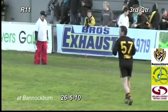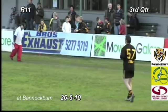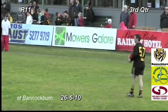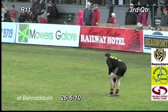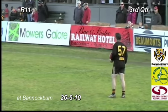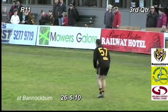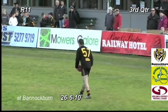45 metres out from goal. 45-degree angle. So he'll need to go back and kick strong and accurate. I don't think the distance will be a problem. He's had a few players lead up towards him. But Aaron Eddie now taking it upon himself to go back and shoot for goal. Be great reward for half forward Bannockburn.